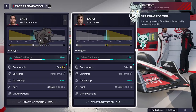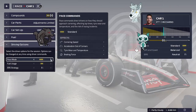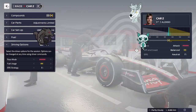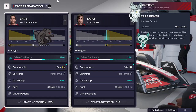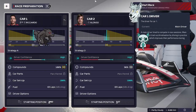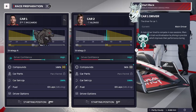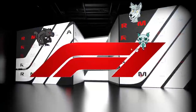Go ahead in the driver's option to max out pace setting. So you want me to go to driver option and max out pace setting. Okay. I think that's it. Maxing them out to aggressive for the first half. Okay, let's see how this is going to go. Guess that's the best we're going to get. First full push for the first 5 laps. Confirm.